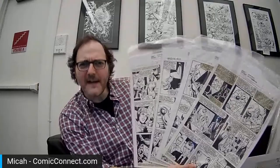Again, these come from Tom DeFalco, so these have never been for sale. What's interesting is that DeFalco got his pages because he wrote them, and the rest of the pages all went to Ditko, because these are all penciled and inked by Ditko. And so Ditko never sold any. So these pages are very, very rare. Pencils and inks by Ditko. This page has the Hulk and Wendigo on it.